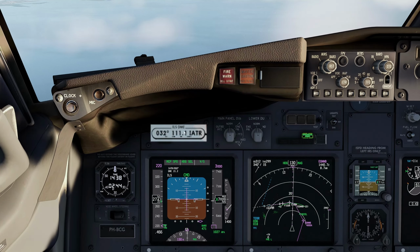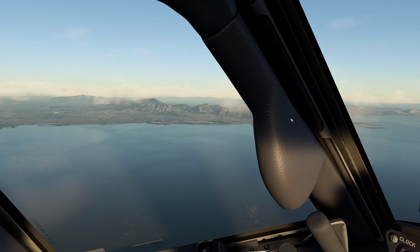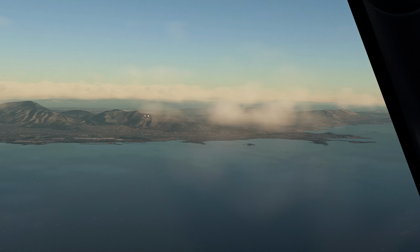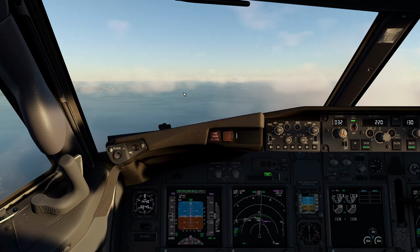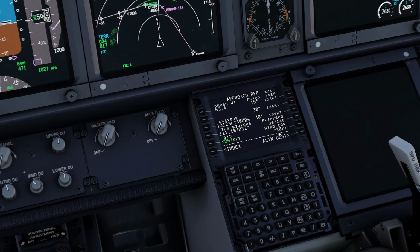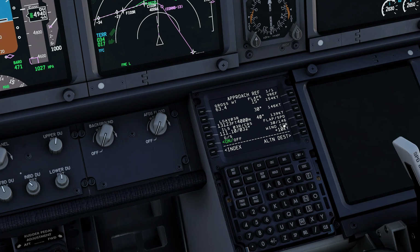India Alpha Tango Romeo, ILS identified. And I believe that we are visual already. The airport is behind this ridge right here. Yeah, we are visual already. Also in the new METAR there is no 11 knot gust, so I've dropped the wind correction from 20 to 10, which gives us a final approach speed of 156 knots.